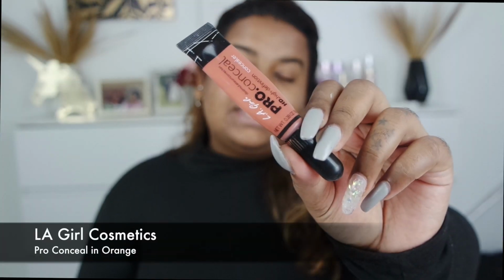Next up, color corrector. I'm using the LA Girl one in orange. Very slightly. If you have darker scars, just go in with a little bit more. And I'm just blending using my hand.